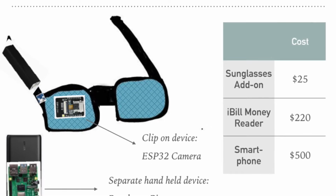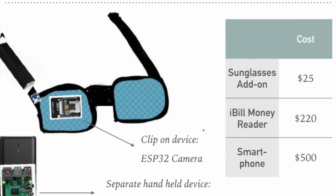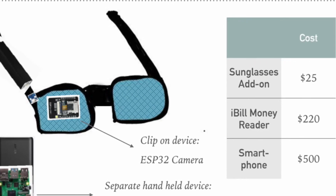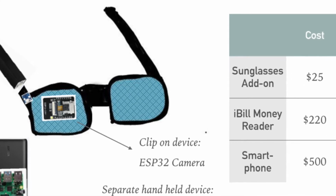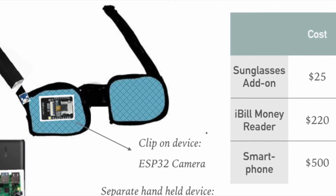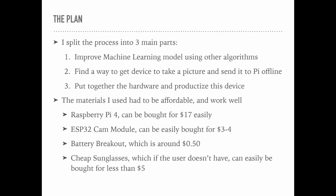I looked into ways to create this device and decided that the best way would be to use a Raspberry Pi, an ESP32 CAM module, and a battery breakout board, which would only result in $25, whereas the iBill is $220 and smartphones are $500. I then created a plan.